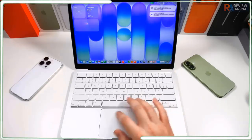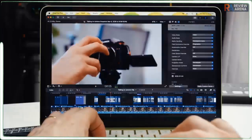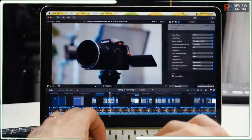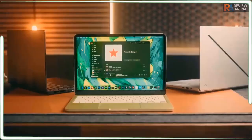For light users, it is probably enough. For heavier multitaskers, it is not. If you are planning to use the laptop for more demanding work, the MacBook Air M5 is the better choice because it starts with 16 GB of unified memory. The Neo is a good machine, but it is not built for high-pressure workloads.